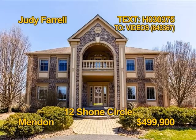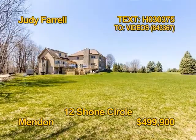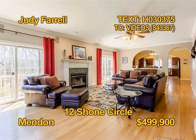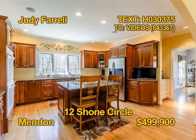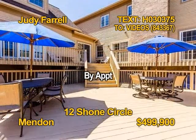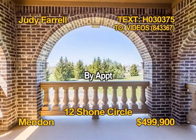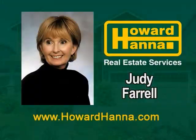This stunning, impressive transitional is nestled on a 2+ acre lot. 4 bedrooms, 4 baths, almost 4,600 square feet, plus a fully equipped in-law. The gourmet kitchen comes fully appliance. Imagine this as your own party deck. Judy Farrell shows 12 Schoen Circle by appointment.